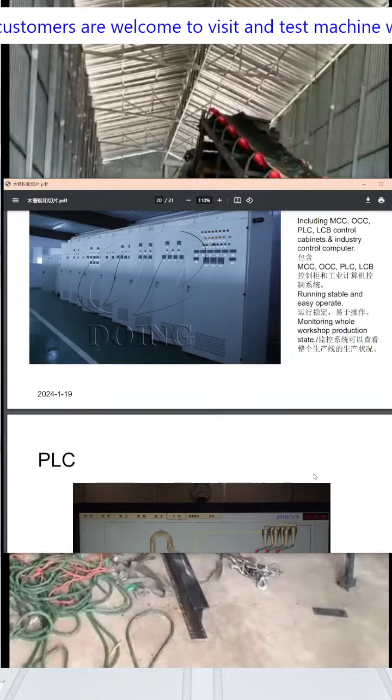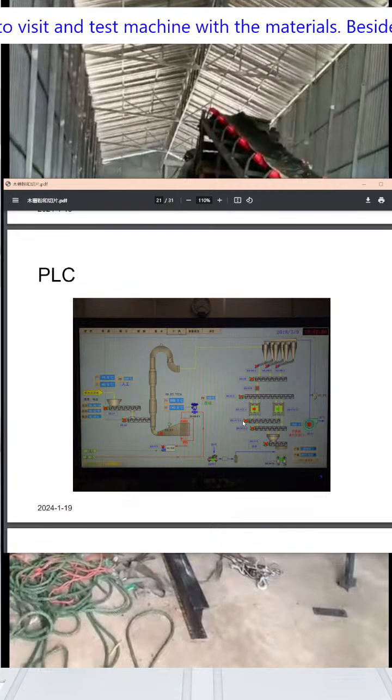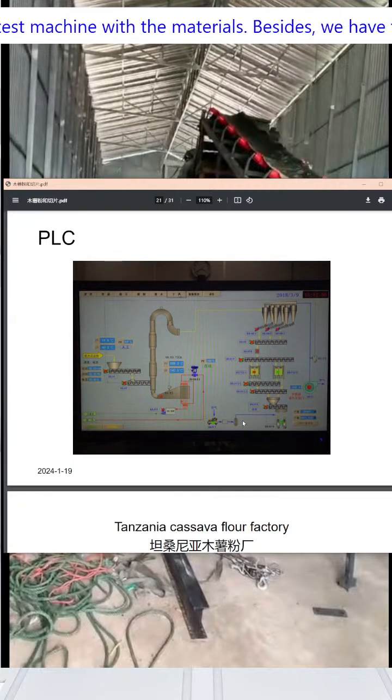So later I will show you some project cases. So this one is the PLC system. PLC system means you can check the machine running state on the computer. This picture shows the drying machine working effect, and you can control the input capacity, how fast, and control the drying temperature on the computer. And you can also check how the dryer machine is working.